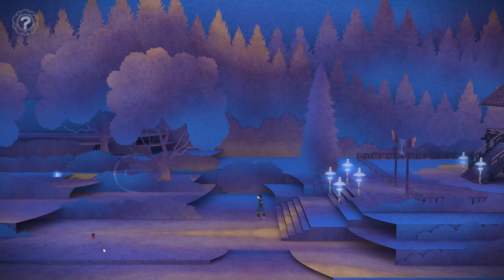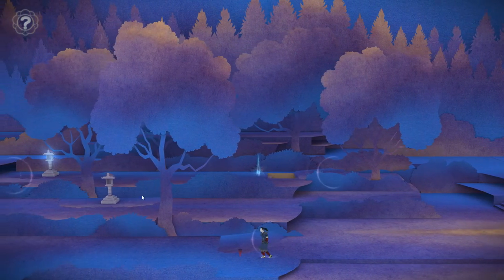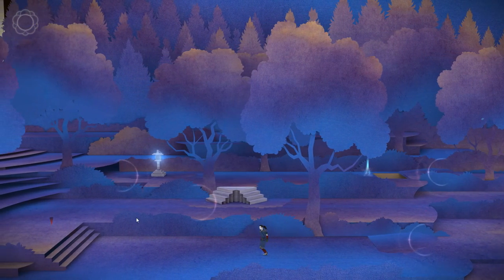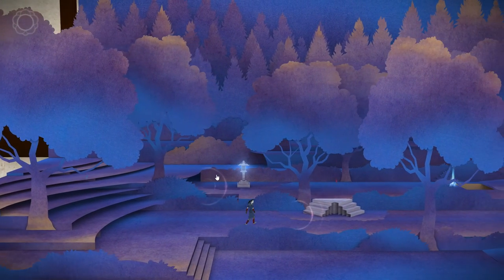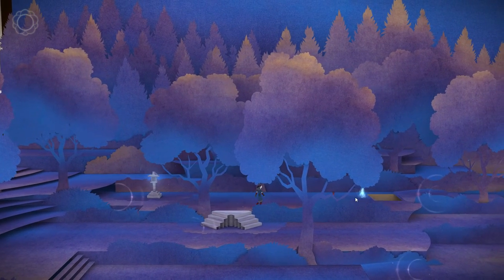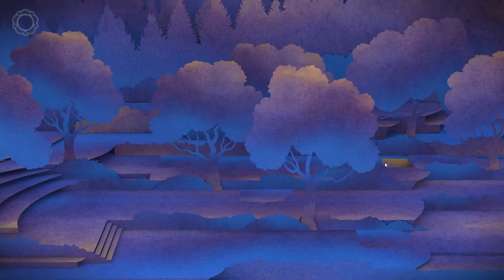Okay, so there's a stairway down here. How do I get over there? Oh! More lanterns. There we go. So what's the point of that lantern? I don't get it. That's alright. Alright, so this will allow us to turn the page, I guess. We gotta close them all up before the page turns. Yeah, there we go. That's awesome.